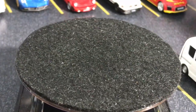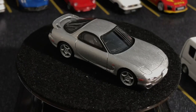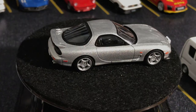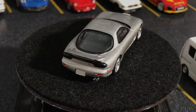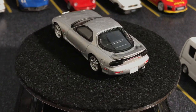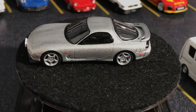And this is a heavy hitter, isn't it? Tomica Limited Vintage. Now, pretty much everyone agrees that this is the best company. If you want true 1:64, this is it. If you get a Tomica Limited Vintage version, you don't have to worry about getting anything else from any other company because they will not do it better.